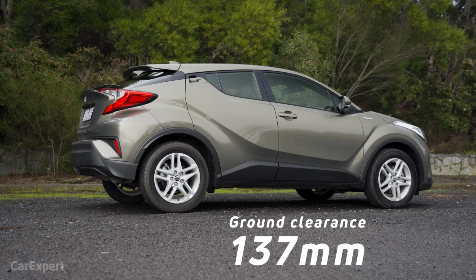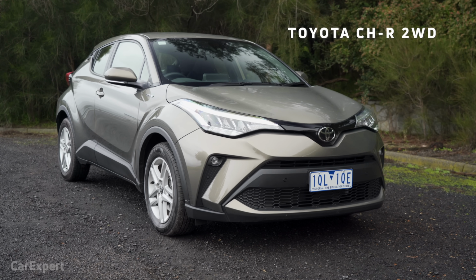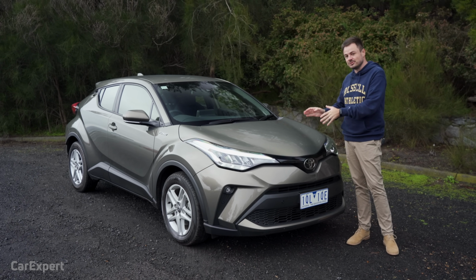Coupe High Riding. Last time I checked, a coupe was 2 doors and high riding wasn't that. That has ground clearance of 137 millimeters, and you compare that to something like a Subaru Forester, which has almost double that at 220 millimeters. Anyway, it is the kind of look Toyota's going for at the moment, and it's because people are buying these cars. They want an SUV or something that looks like an SUV.